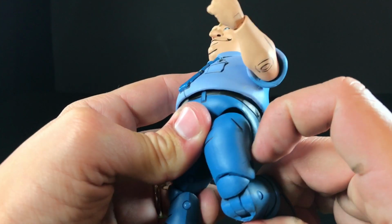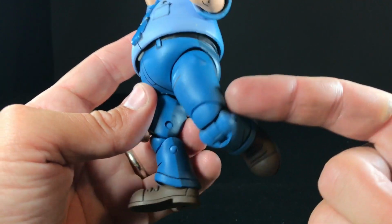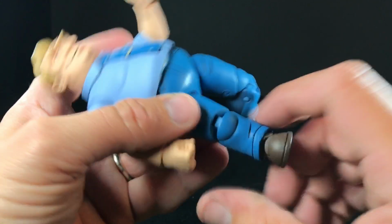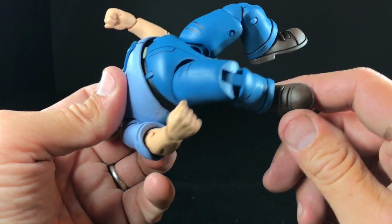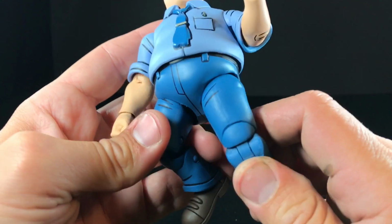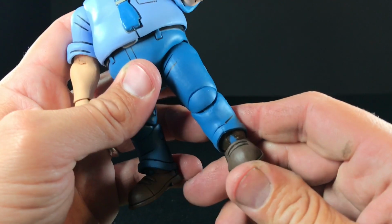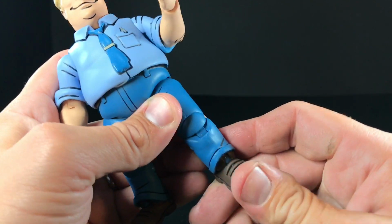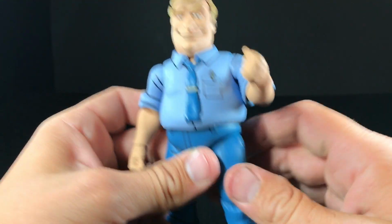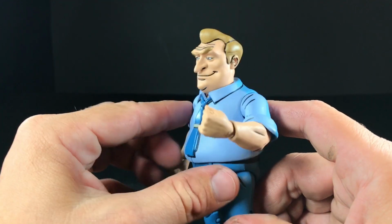Now, with the knees, I actually had a hard time getting him to move both joints. I can get the bottom knee to move here, and then on the other side, I can get the top knee joint to move, but I can't get both of them to move on both sides. I'm going to have to warm it up and see what I can do. And then down at the bottom, the feet, they have a hinge, and they have ankle rockers. I don't know, he looks cool. I think they did a good job with them.